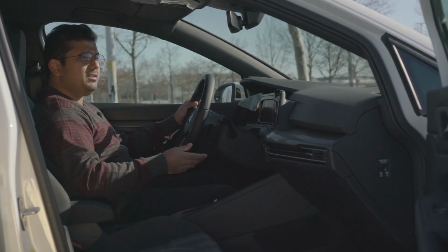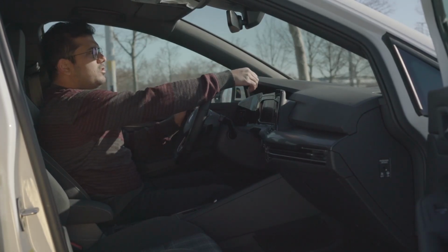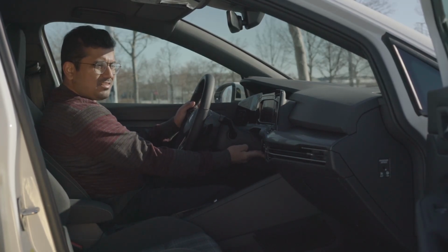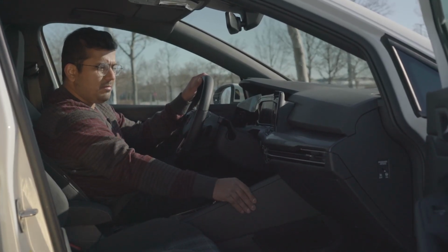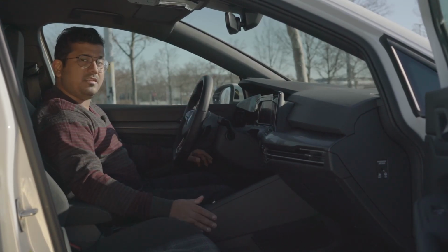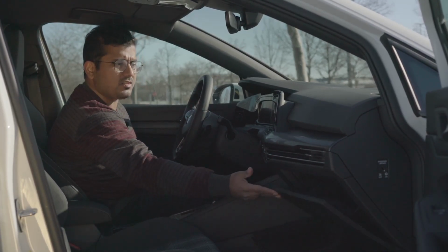The materials and the build quality are, I would say, at par with the other competitors. Soft touch on the top of the dashboard, a nice honeycomb texture in the middle, but fit and finish is not the best, but at this price point, I think you're getting what you're paying for. The plastics are definitely harder the lower you go down, but it's not the end of the world. There's plenty of storage spaces as well in the doors, a nice sized glove box.